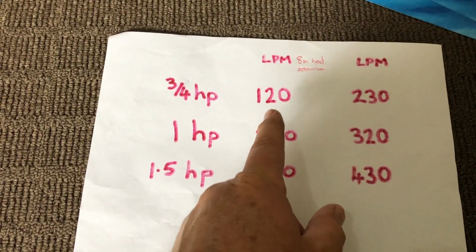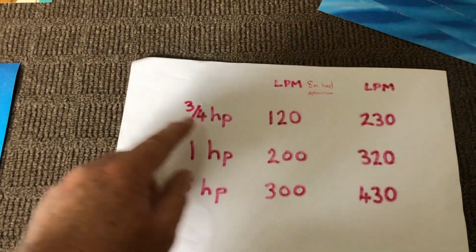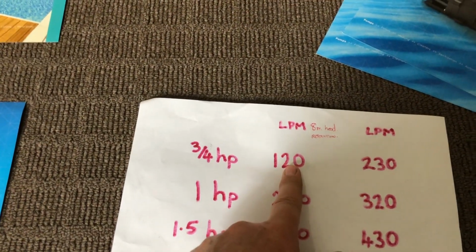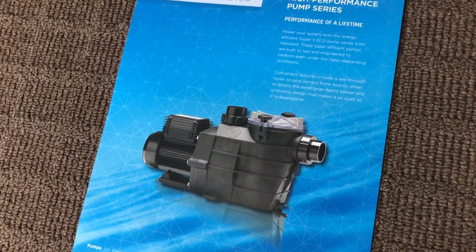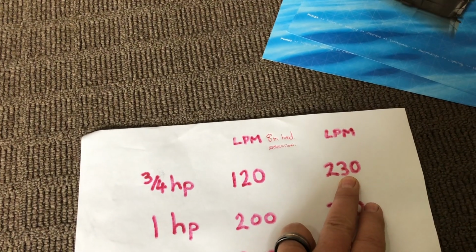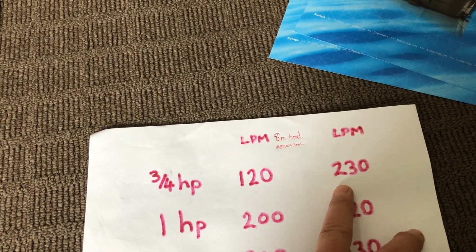3/4 horsepower, years ago, 120 litres per minute would come out of a 3/4 horsepower. This is your power consumption, how much electricity you're using. 550 watts, 120 litres a minute. But these eco pumps, much better pump design, much better motor design, 3/4 horsepower or 550 watts approximately, you're now getting 230 litres. That's an extra 110, so it's double the flow coming out.